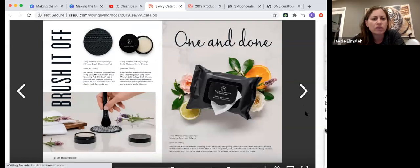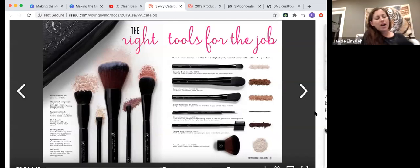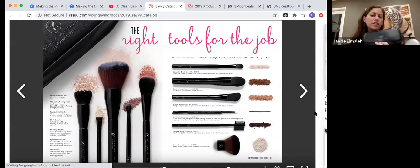Okay, the page before, did we need to say anything? Was that about brushes? Yeah. Do you want to show the brush set? Yes. You can buy a brush set, which Lorianne and I have bought. It's totally worth it. For those of us on essential rewards, or trying to find ways to change up what we have in our house, the cool thing with the brushes is you actually get full PV for them, which is product value.